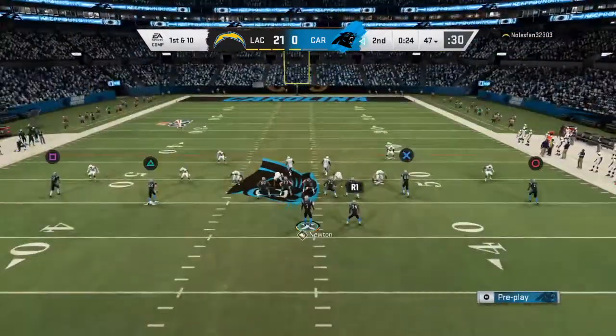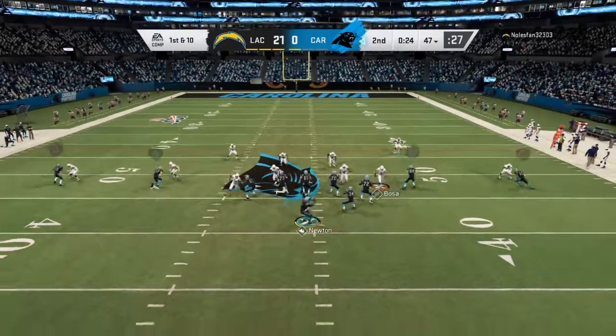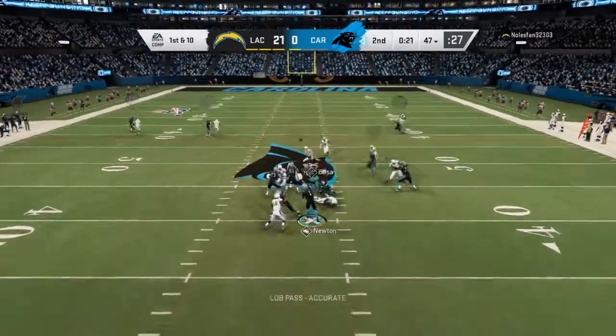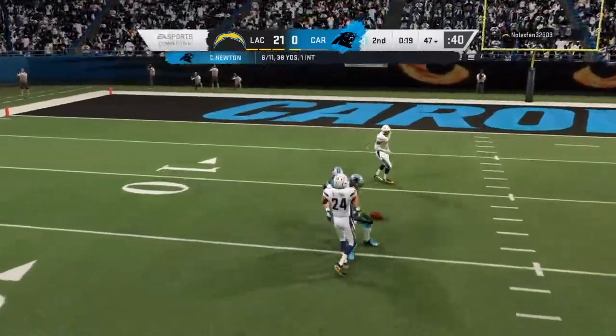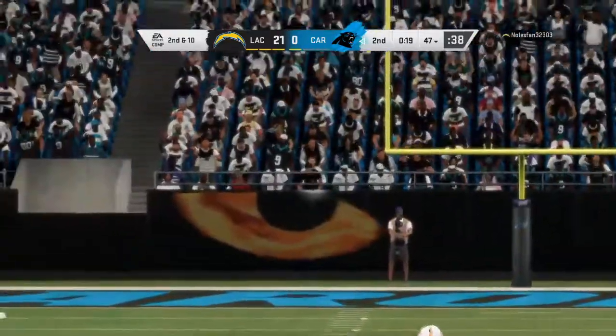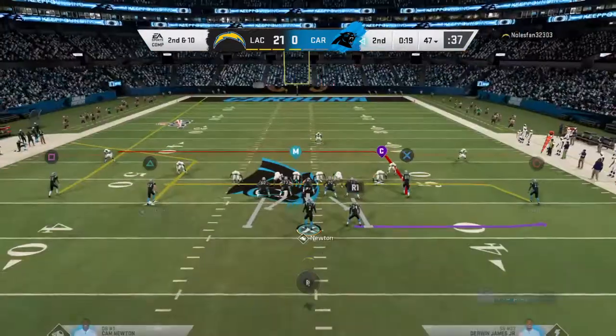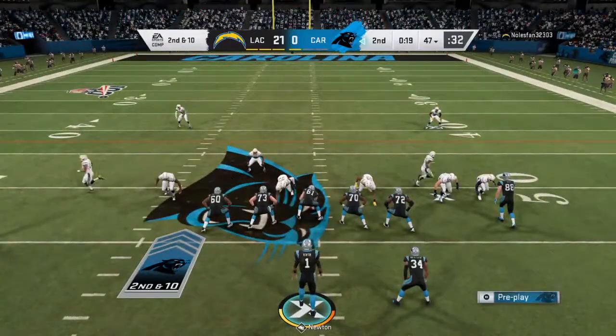Newton now 6 of 10 in this first half. He's got his guys a first down here. Out of the gun, Newton. He's going to loft one deep left side here, and it's knocked away and incomplete. He was trying to get that one into the hands of Christian McCaffrey. An incomplete pass on first down leads to a 2nd and 10.